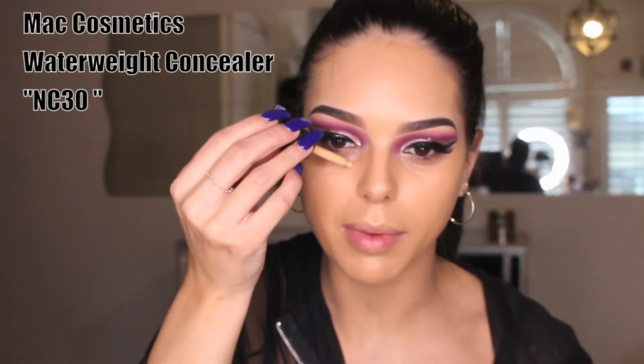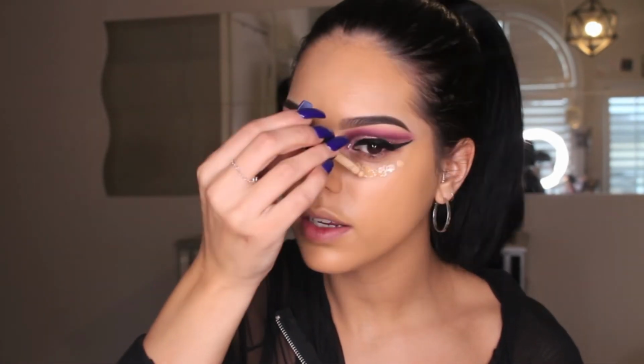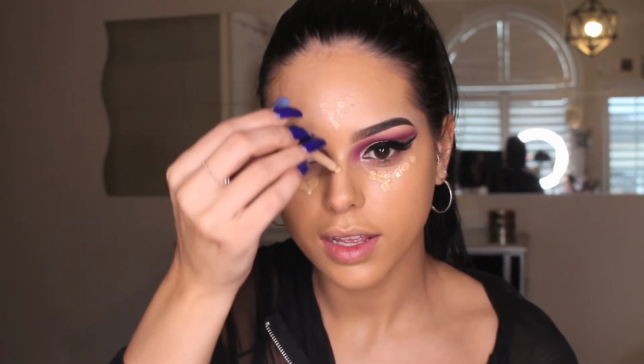Back on the Waterweight trend, especially coming into the winter. Super dry, super dehydrated, so I'm taking a little bit of the NC30 Waterweight Concealer by MAC. And then I'm going to take 1 drop of the 25 right here, tiny touch on the top of the forehead. And then we're going to blend.